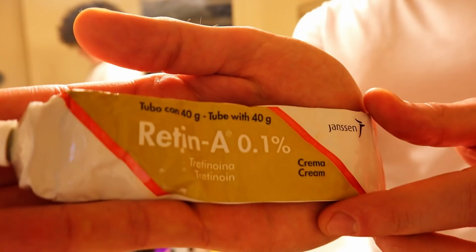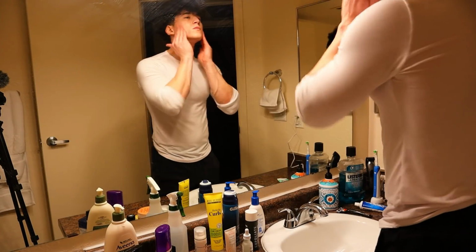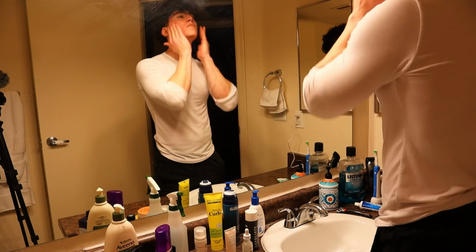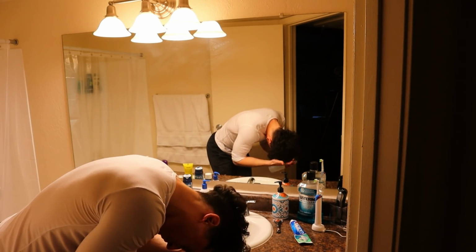Next, what you're going to see is Retin-A, and this was prescribed by my physician. I highly recommend you consult with a doctor before using this, and even then, taking it easy when you do. This stuff can be seriously powerful if you use too much, and a lot of people think, oh, I'm just going to use more to get more results. No, your skin is going to dry like crazy. Just trust me on this one.